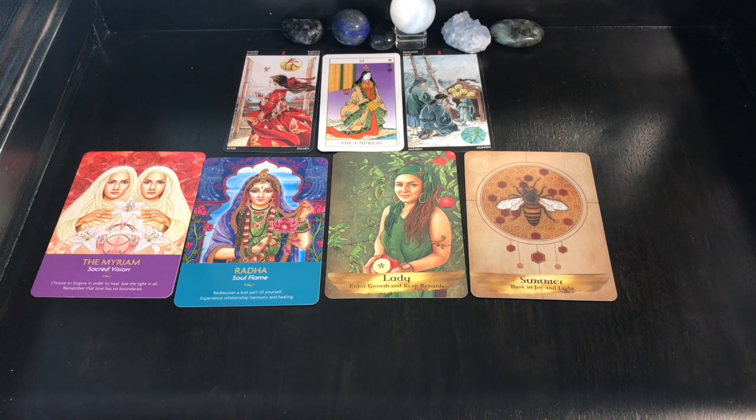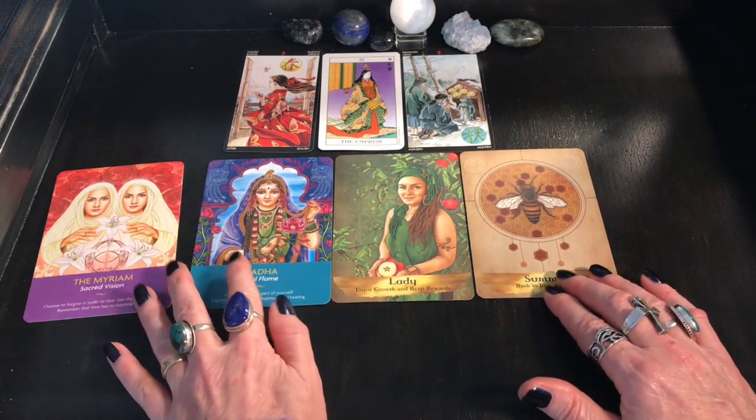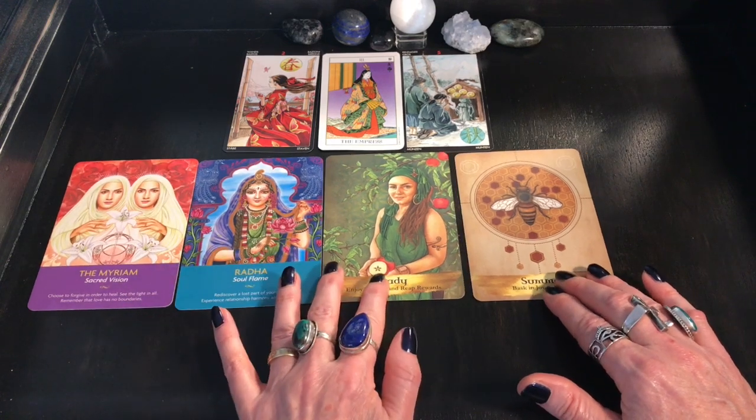When the summer card arrives in the future position of a spread or the last card in a reading, it can also indicate that summer will usher in important energies with regards to your question or intentions. So there you go. Definitely, I feel like for some of you, summertime is going to be when it's going to happen for you. Okay, so be paying attention to that.